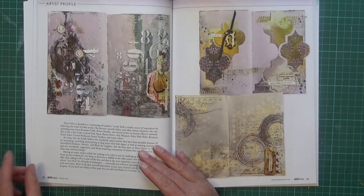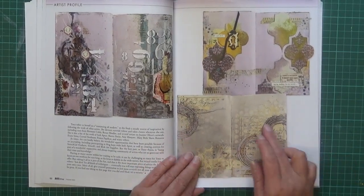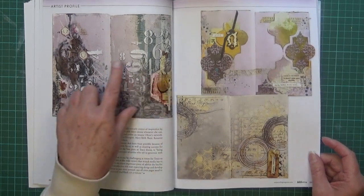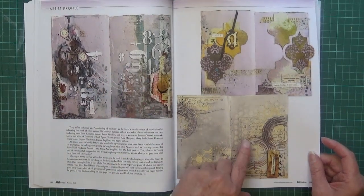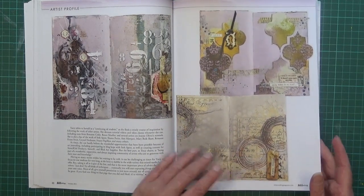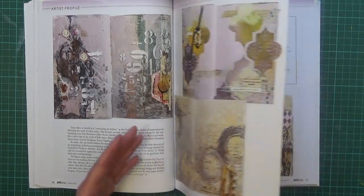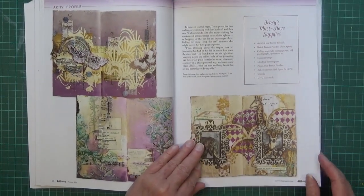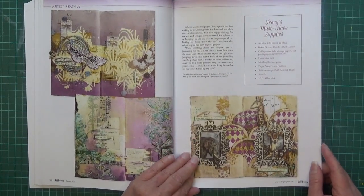It's amazing what you can create. There's a lot of the texture paste in these ones. And of course once you put texture paste, you can then add colour, and the way the colour sits around the texture paste, it gives your page that dimension, the layers. You've just got to have fun. You've just got to do it, I think.